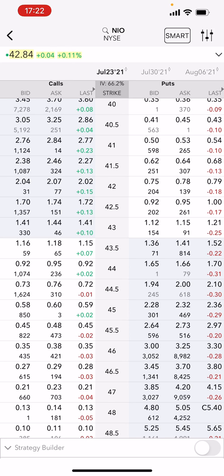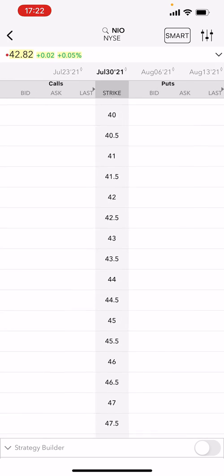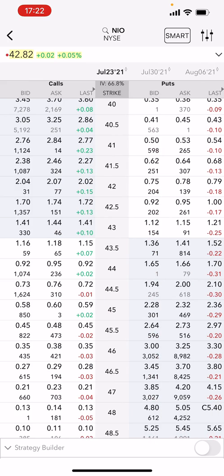So the good news is it's very close to my strike price, which means that the premiums I collect for this week, looking at the July 23rd expiration, which you can see from the top here, will be pretty decent at that particular strike price.